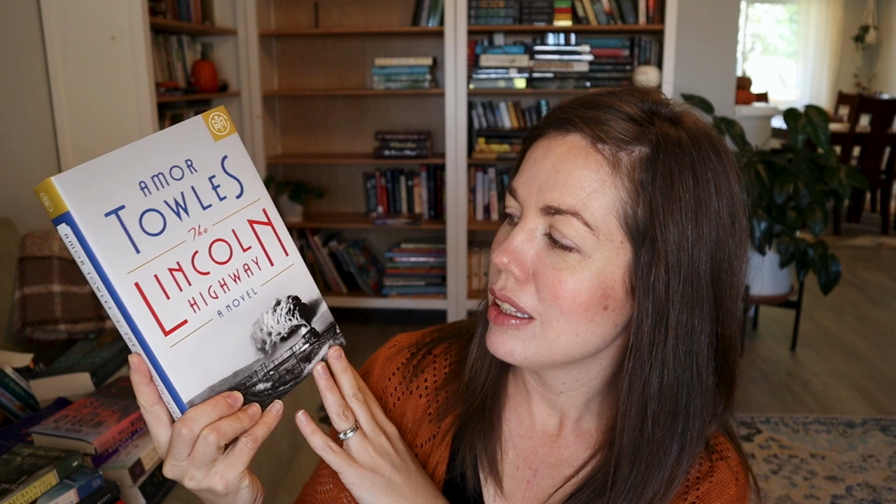Okay, next one is The Lincoln Highway. I read this last November or something like that, and I really enjoyed it. I feel like I didn't enjoy it quite as much as A Gentleman in Moscow, and I find myself very drawn into his writing, even though this one covers like 7 days of this trip back in the 1950s with this kid and his little brother who want to start a new life, and they get a little sidetracked on the way. So I really did enjoy this book, so I am keeping it because I feel like I could reread it. I enjoy his books so much.